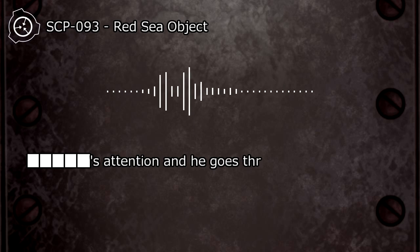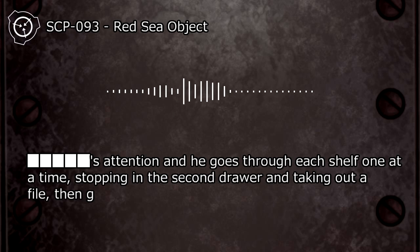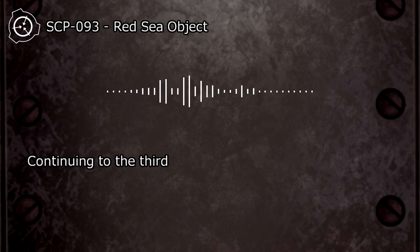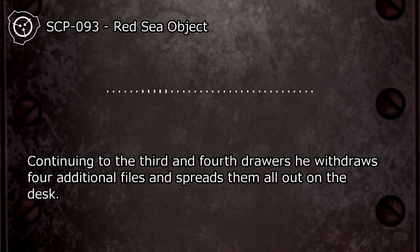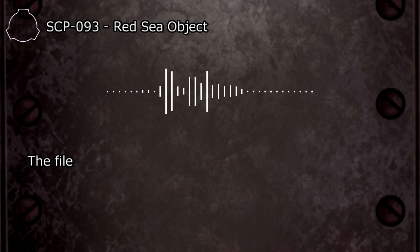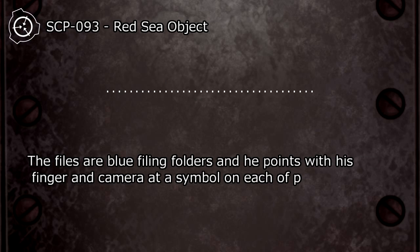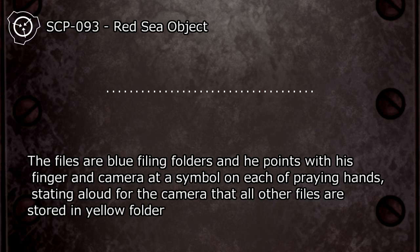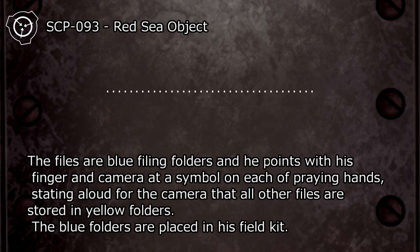Doctor's attention and he goes through each shelf one at a time, stopping in the second drawer and taking out a file, then going back to the first and taking out two others. Continuing to the third and fourth drawers, he withdraws four additional files and spreads them all out on the desk. The files are blue filing folders and he points with his finger and camera at a symbol on each of praying hands, stating aloud for the camera that all other files are stored in yellow folders. The blue folders are placed in his field kit.